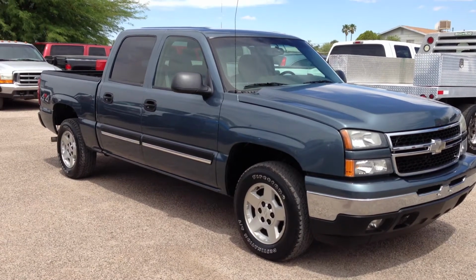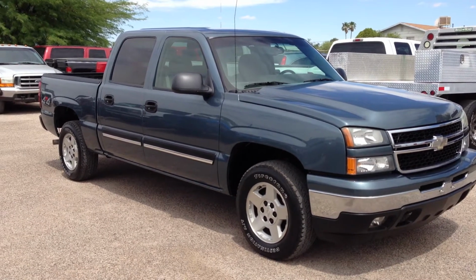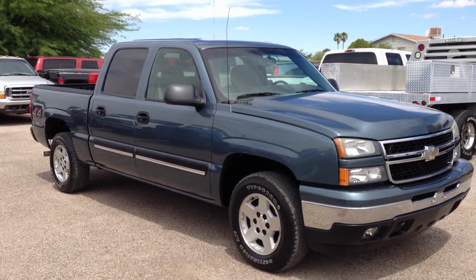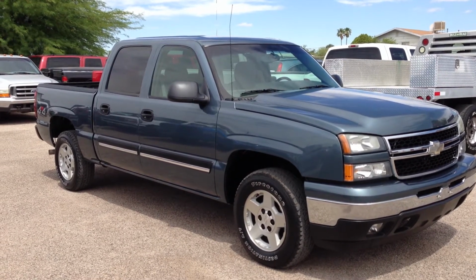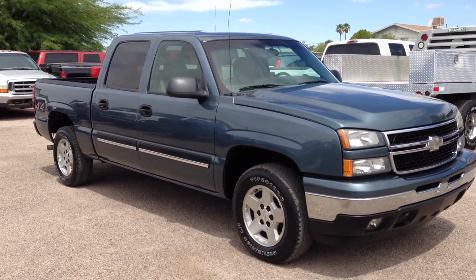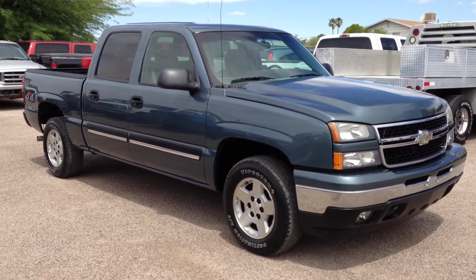We're selling this truck as a 2007 Chevy Silverado 1500. That's a half-ton crew cab, four-wheel drive. Has a 5.3 liter gas engine. It has 78,000 miles. It's being sold on a salvage title due to theft, not collision.